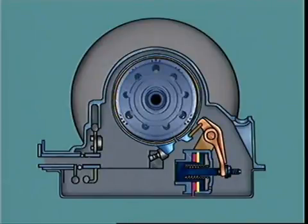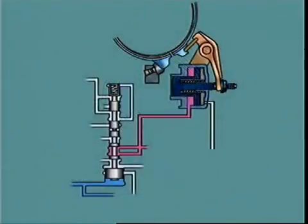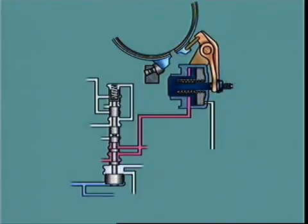The apply fluid acts on the smaller piston area surrounding the hollow portion, which accommodates the return spring. If road speed is reduced, the 1-2 shift valve will move to the first gear position. This apply fluid will be exhausted at the 1-2 shift valve, letting the spring return the band to the off position.